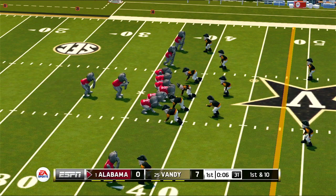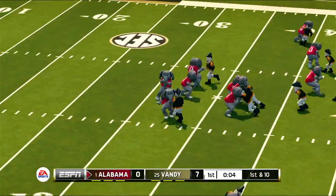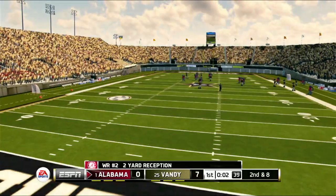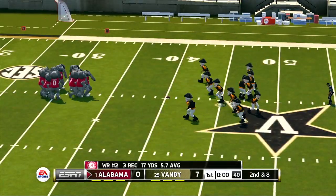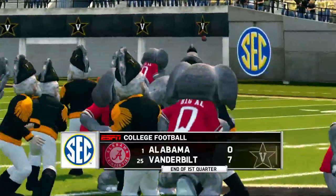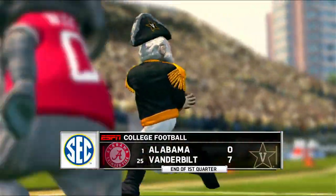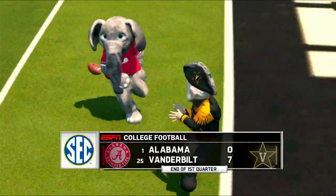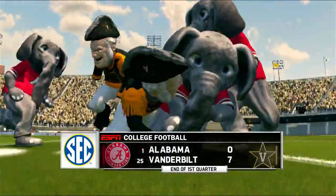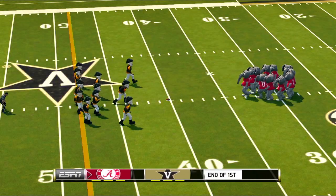Ball on the 38. Go, four! Blue, four! Blue, four! He steps out at the 40. Not a lot of offense in quarter number one, but nonetheless, we've got a close game. The Commodores lead 7-0. And we're ready for more football here in quarter number two.